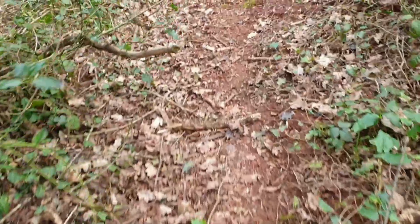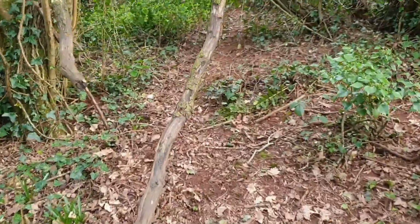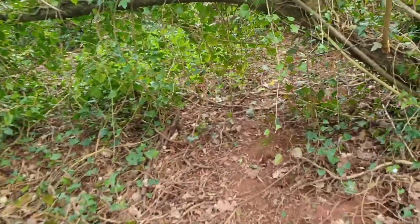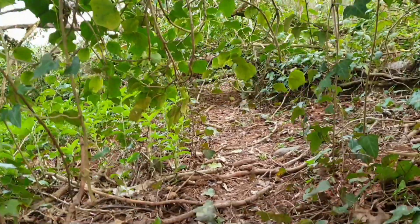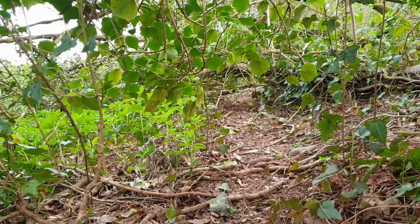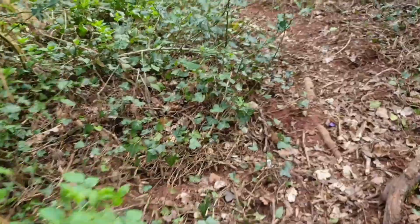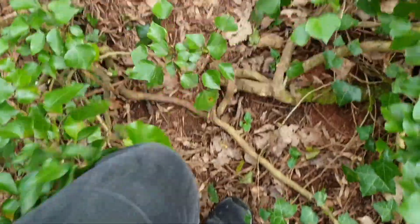And going further along into the woods, what you usually find is that the path becomes more well worn the closer it gets to a set. So you can see here it's going under a branch. Carries on through under a fallen tree as well later. And there's another path just here. Still following the path.